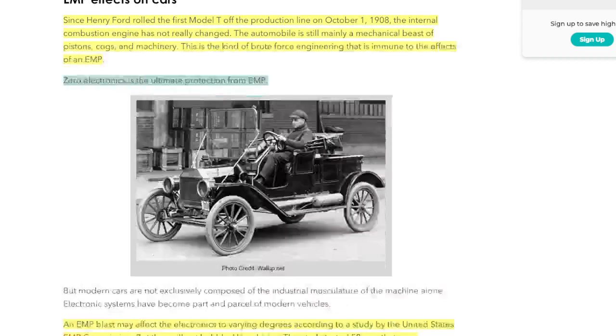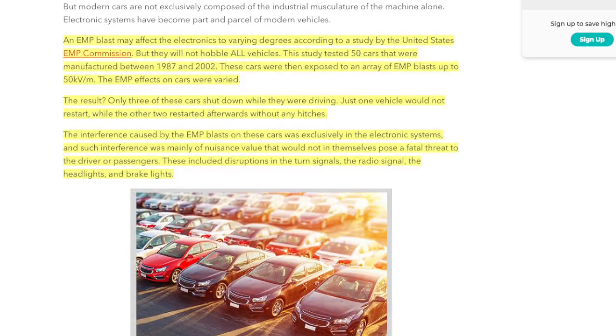So let's go down and talk about the results. An EMP may affect electronics to varying degrees, according to a study by the United States EMP Commission. But they will not hobble all vehicles. The study tested 50 cars that were manufactured between 1987 and 2002. These cars were exposed to an array of EMP blasts up to 50 kilovolts per meter. I'm not sure if that's meter.